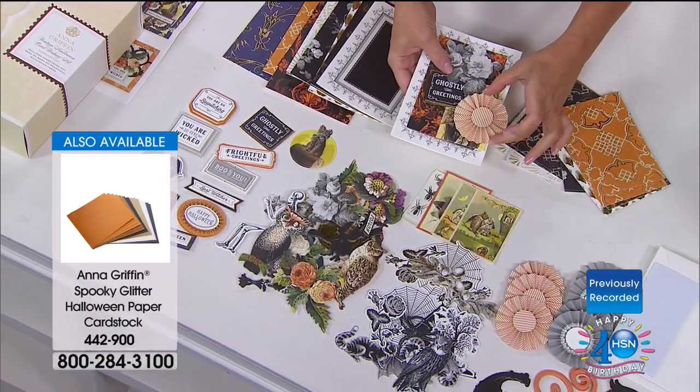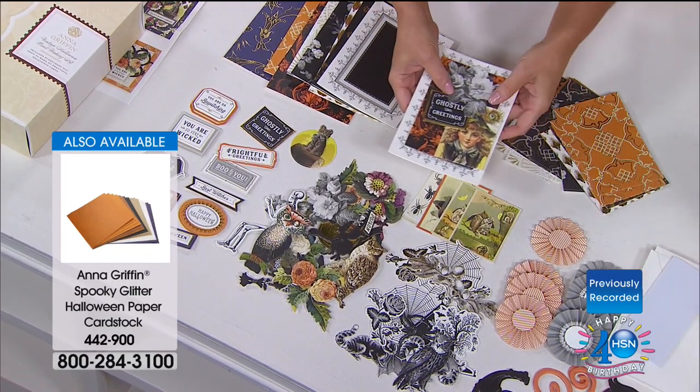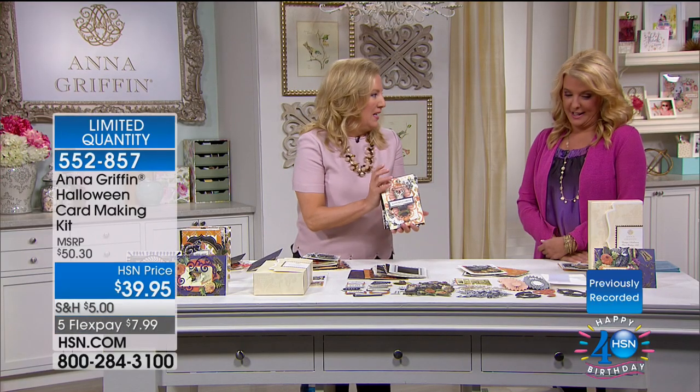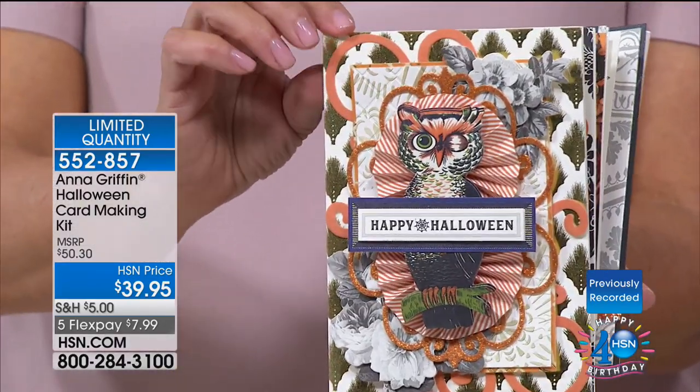The rosettes are already made. You get the foam adhesive. You get the envelopes. You get gorgeous things to make. Look at this. I'm just going to show you because the cards are just awesome. This kit's amazing. They're so good we've had to put them all on Pinterest. They are so good. You see what happened?